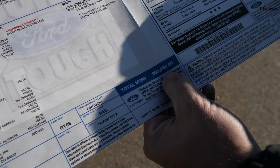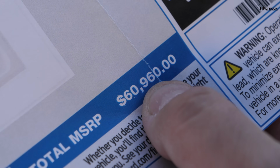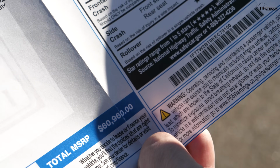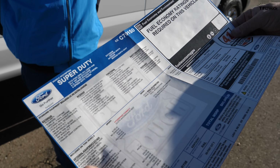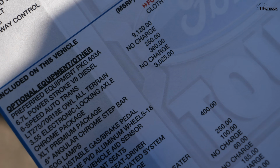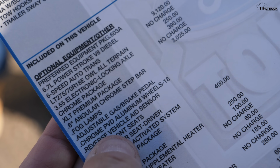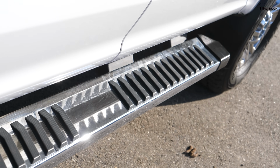Okay, so the final price on this one is $60,960, so almost 61 grand, and this is before the discounts you got, obviously. Let's look at the options. The biggest one is the diesel, which is over $9,000. 6-speed automatic transmission, that's the heavy duty one. 355 rear end. XLT premium package, $3,000. Oh, yes, but it has everything.